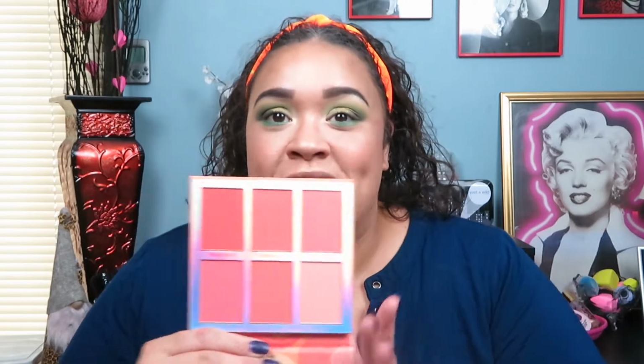So this is the BH Cosmetics Bellini palette. There are six gorgeous peach shades in here. You have mattes, you have shimmers. It's beautiful. Like, this is every peach lover's heaven. I won't say dream, it's their heaven. So I'm gonna go ahead and apply Just Peachy, which is this shade right here. I think this is a clean brush. Yes. If you guys have never tried their blushes, I'm telling you, they're the bomb.